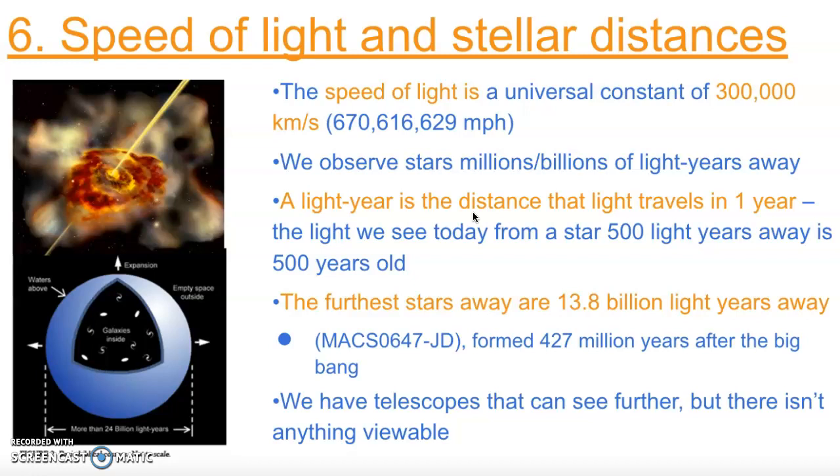The light that we see today from a star that is 500 light years away is 500 years old. And I've talked about this before with Proxima Centauri, which is one of the closest stars to us. It's about 4 light years away. That light left the star 4 years ago, which means when we look at it, we're looking 4 years into the past. The one that I used in class previously is if we looked at a star that was 65 million light years away, we wouldn't see it the way that it is today.